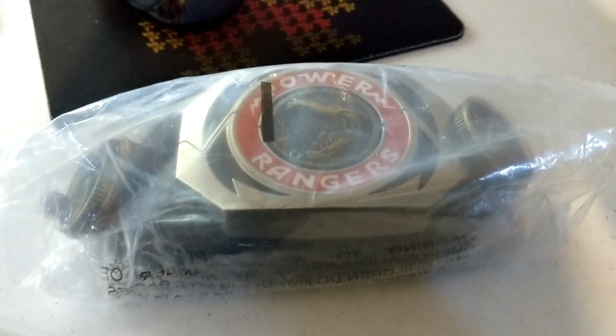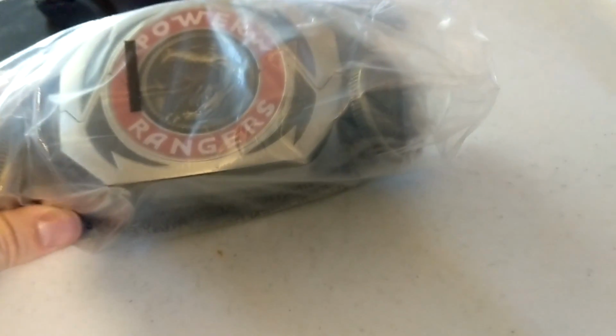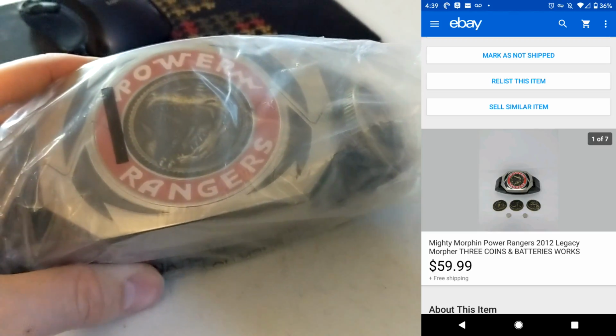And then this was the last sale, a really cool sale, a Power Rangers Legacy Morpher. This kind of toy, like these little weird accessory toys from the 90s for Power Rangers, like Mega Man, Digimon, they tend to be worth good money. I tested this, included new batteries with it, and it has some extra coins. And I sold it for $60 shipped.